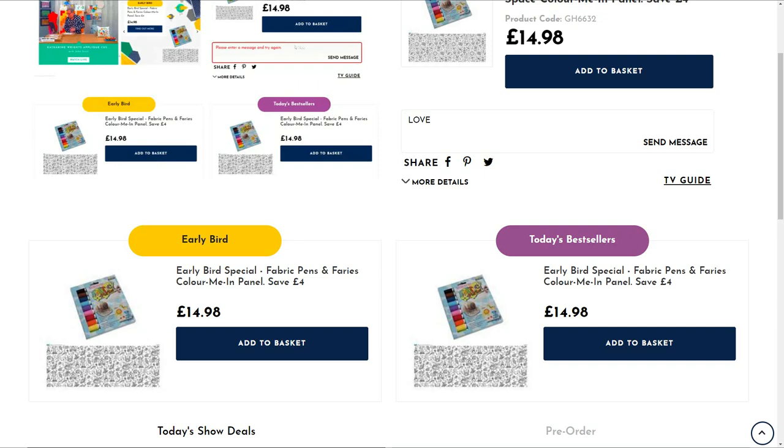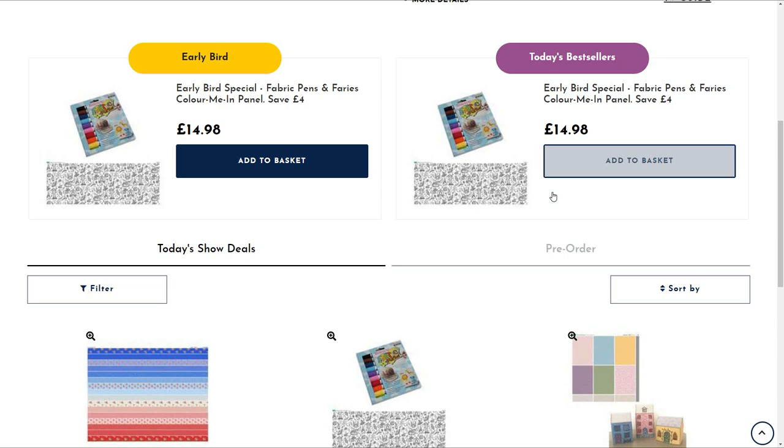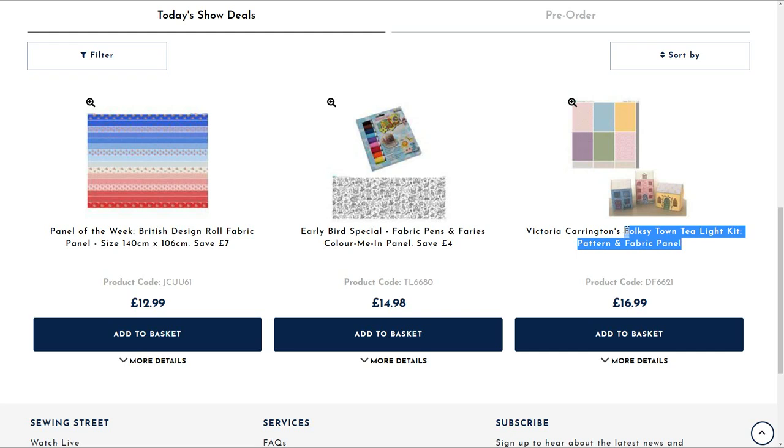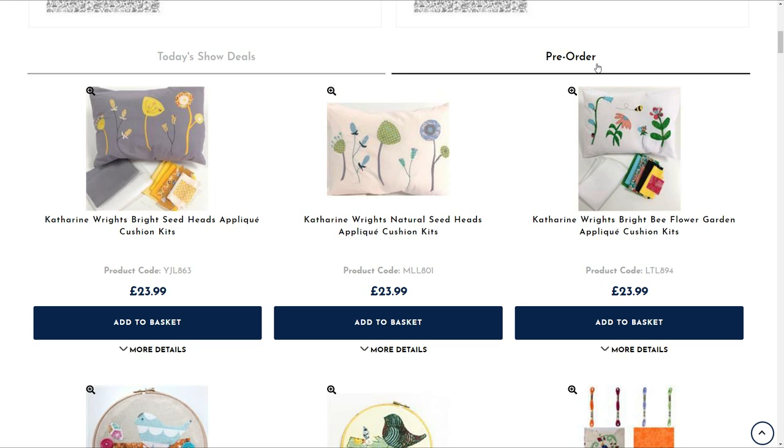Right, now scroll down the page. See the early bird there, today's bestsellers, flying out. On the left-hand side there are the things that we have shown already. For some reason, Victoria Carrington's Folksy Town Tea Light Kits appeared there. That is in the 11 o'clock show, so you can start checking it out. If you missed out the other day because the graphics weren't working properly, then come in and get it. Everything we've played will be on that left-hand side, but everything that's coming up on the show is in pre-order there.